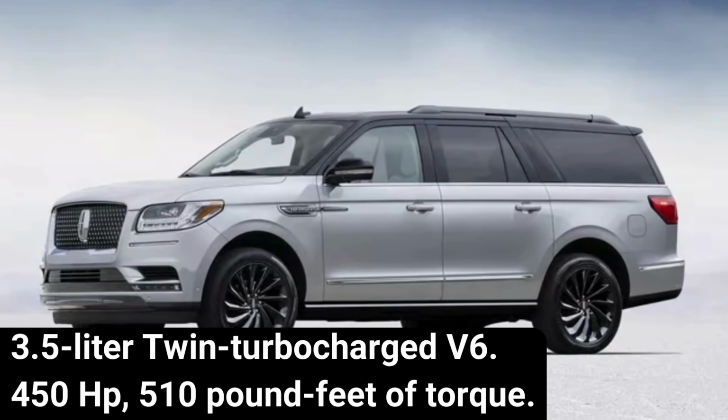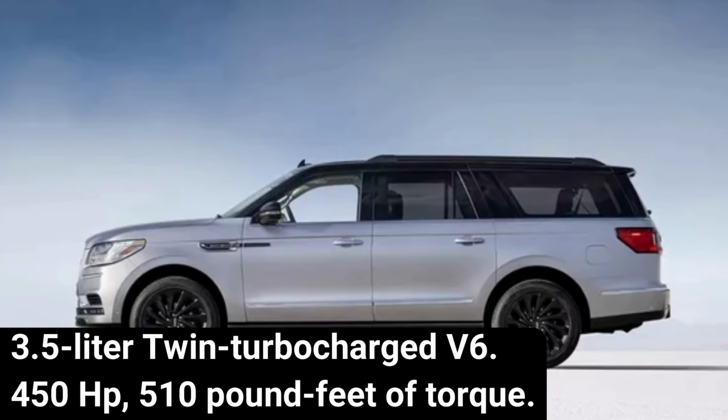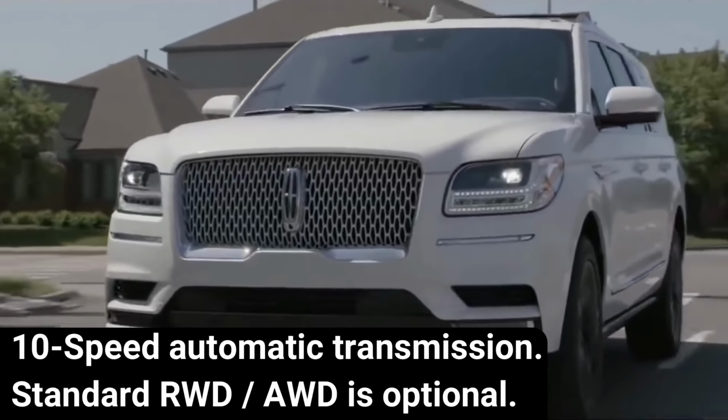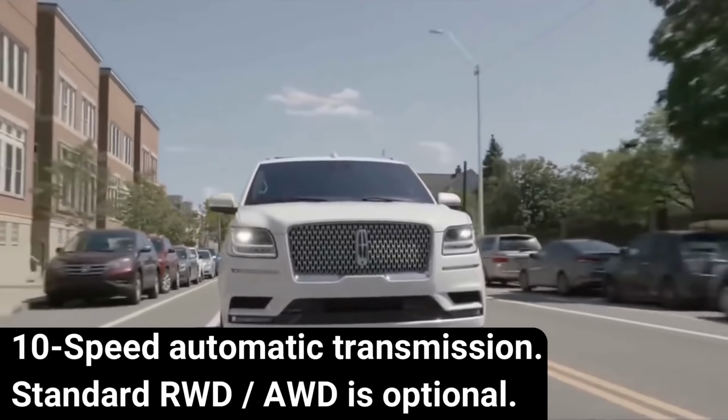Powered by a 3.5-liter twin-turbocharged V6, 450 horsepower, and 510 pound-feet of torque. Paired to a 10-speed automatic transmission. Rear-wheel drive is standard, and all-wheel drive is optional.